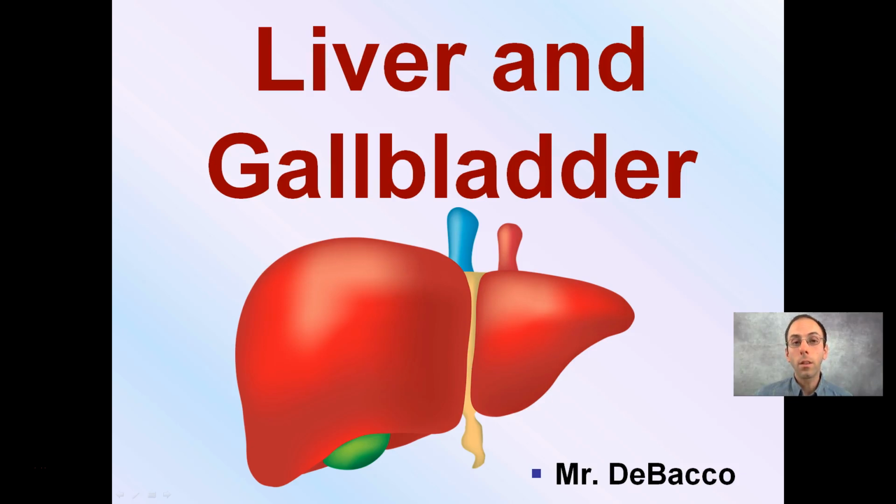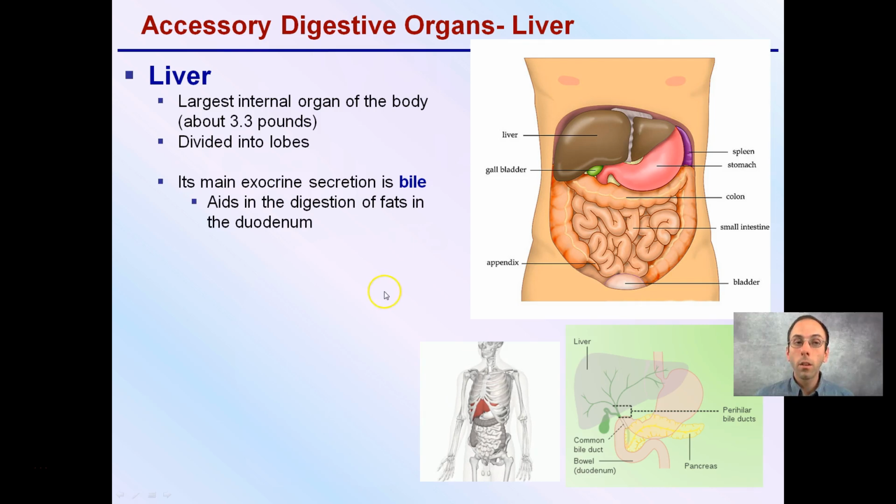Here I'm going to discuss some of the very important functions of the liver, and also feel the need to mention the gallbladder, as you see located here, because it is in such close proximity to the liver. So starting with the liver in general. The liver is the largest internal organ of the body. It's about 3.3 pounds. It's divided into lobes.